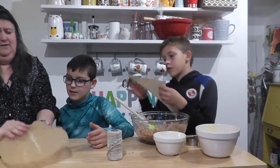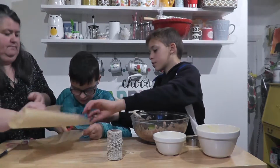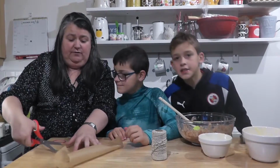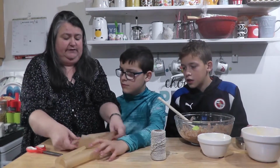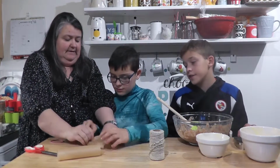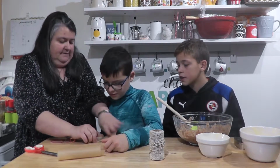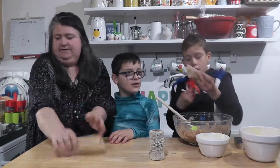So let's do that with the other one. You just cut them. It doesn't matter, you don't want it to be exact. So we're going to do the next circle. With this we've got a square again. Do you want to do the folding bit where we fold it? Can I cut it? Fold it, one more, fold it, and fold it. Where'd you put it? Across there.